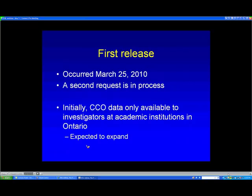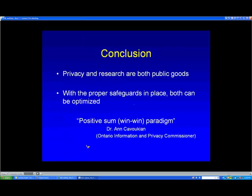So to conclude the presentation, I'll just say that I think we need to recognize that privacy and research are both public goods. It's not just all about privacy, that research has benefit. And with proper safeguards in place, both of these can be optimized. The Ontario Information and Privacy Commissioner, Dr. Anne Cavoukian, has described a positive win-win paradigm of trying to protect privacy, but then also allow information and data to be used. And that's the philosophy we've been trying to follow in this.